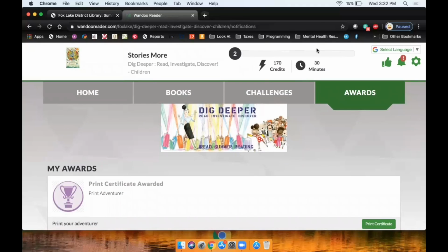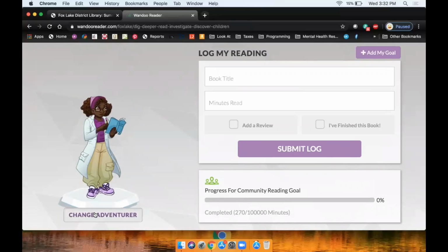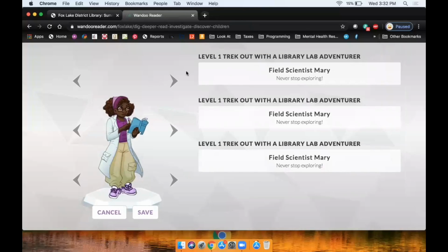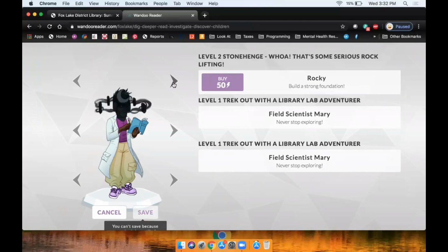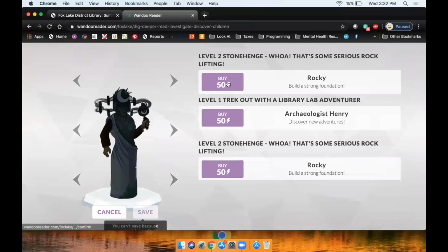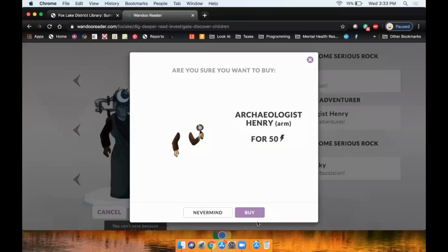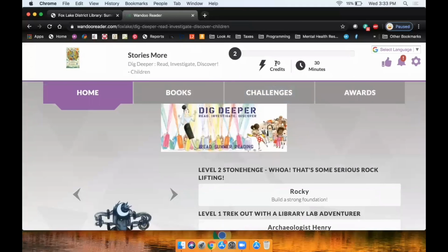Alrighty, so up on top you see that I am on level 2, that's what this little 2 here is for, and then I have 170 credits and that I've read for 30 minutes. So let me show you what I can do with these credits. So I'm going to go back to home, and then my avatar friend, I am going to change her, and again, I don't want to ruin the storyline, so I can either choose to change her head to this alien thing, change her outfit, or even change her body type. Okay, so like this is stone. And all of these are credits. So the Rocky head is 50 credits, so I'm just going to buy that. Archaeologist is 50, I'll buy that. And you can see up top that I've spent 100 credits, so I have 70 left.